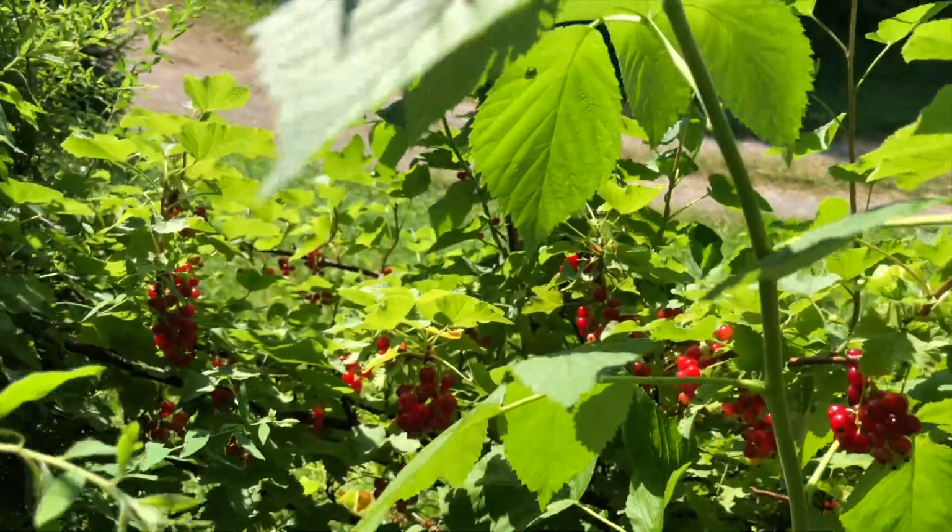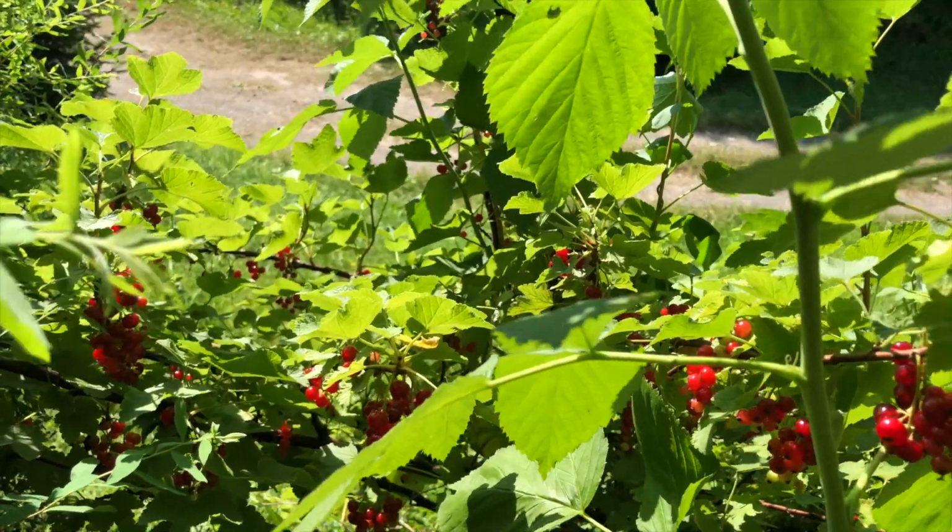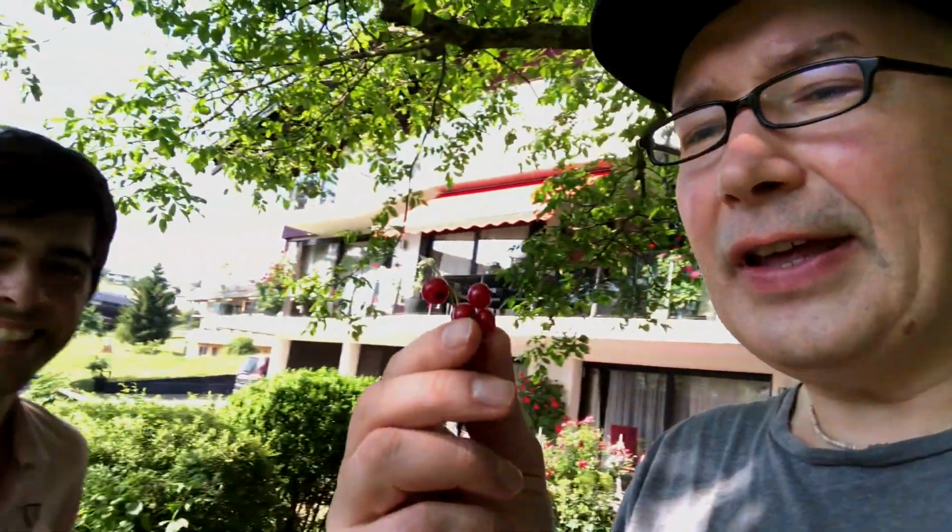I'm just having some sour berries, which are very hard to find in Australia, but they're plentiful in Austria and most of the places in Central and Northern Europe. Beautiful. Thank you, Clemens. That's for our dessert after lunch, right? Yeah, you're very welcome.